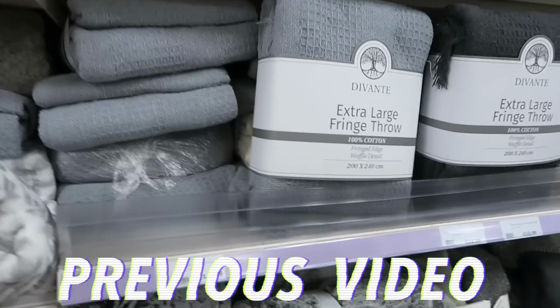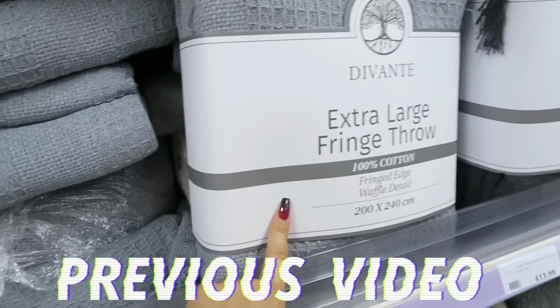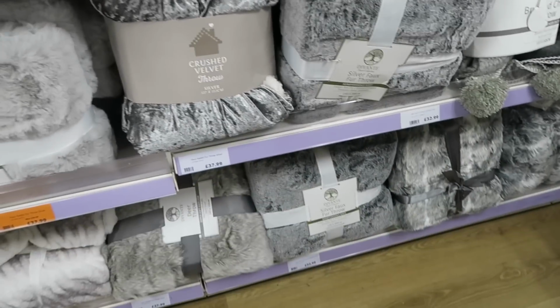Okay, so we've got some throws over here. I did like the look of this one. £30.99, you can't go wrong with all of that. They've got such nice throws here as well.